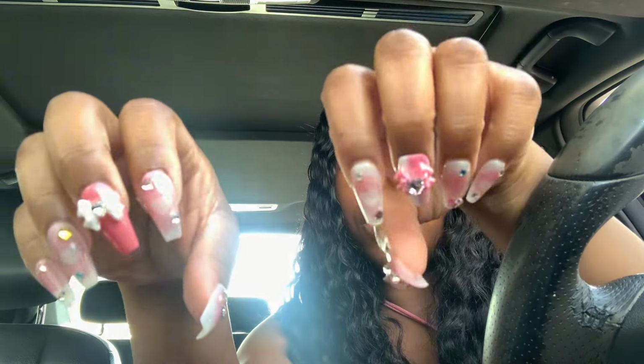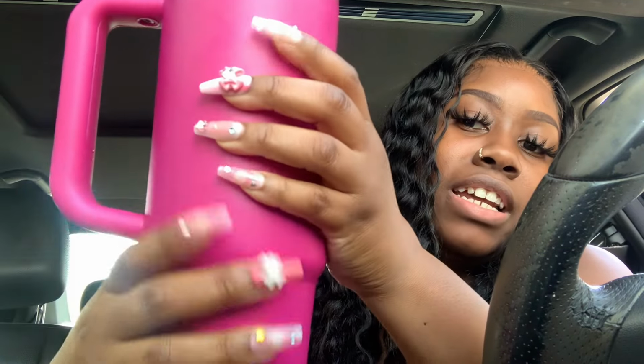Why do people not stop at the stop sign? I was sweating like crazy during the class. My legs, I have noodle legs right now. It's actually ridiculous. But my nails are so cute. Look at my nails. Holding my little Stanley. Let me try to focus the light on it. You see it? Holding my Stanley.